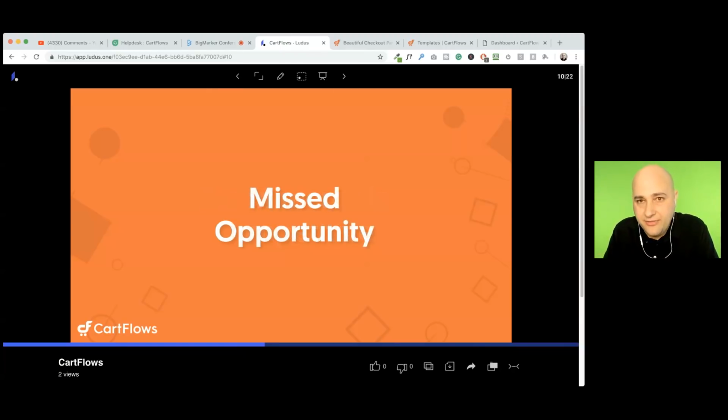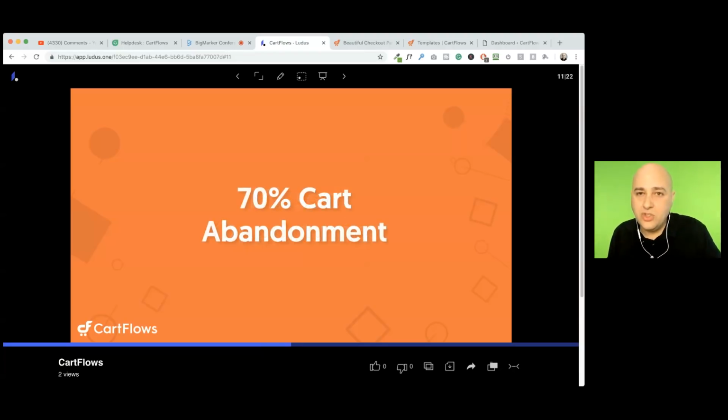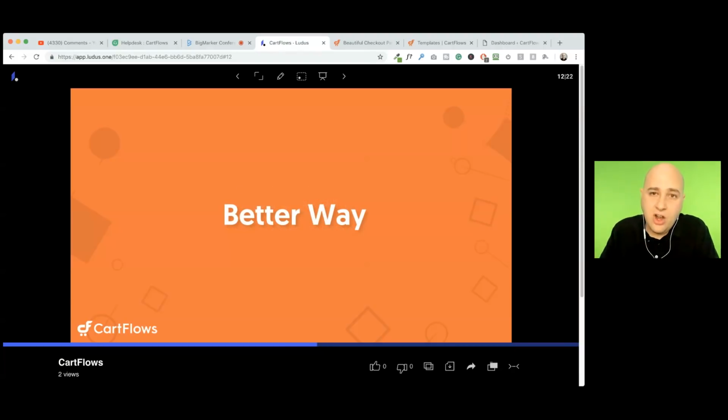Okay, you get a lot of traffic on your website. If you're not making the most out of that, it really becomes a missed opportunity. It's no surprise that a little less than 70% of the people that get to your checkout page, or your client's checkout page, just leave altogether. There's too much going on, too much distraction. And at the end of the process, if they do buy, they really just bought one bag of chips. So we created CartFlows because we wanted there to be a better way.